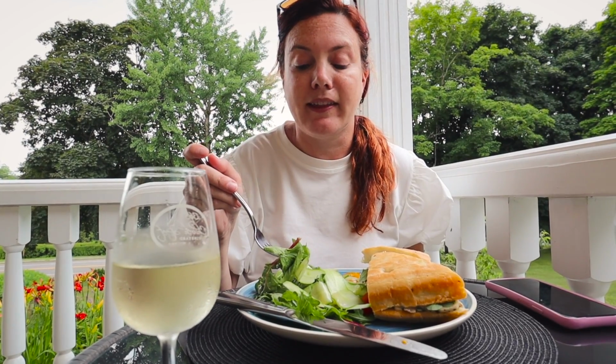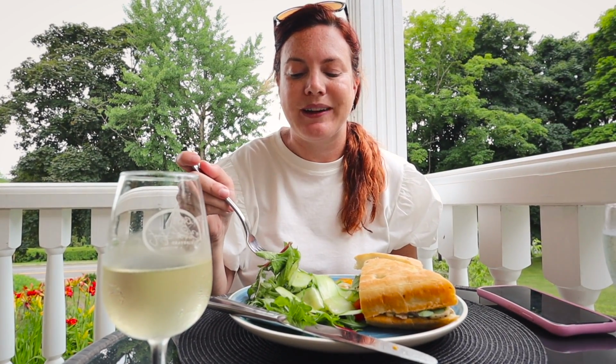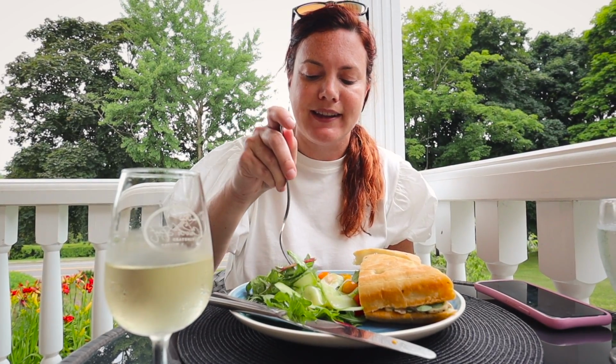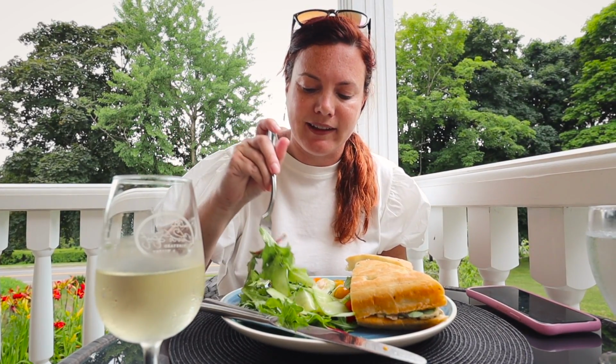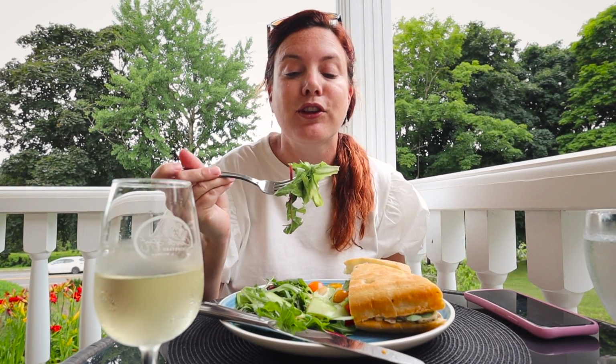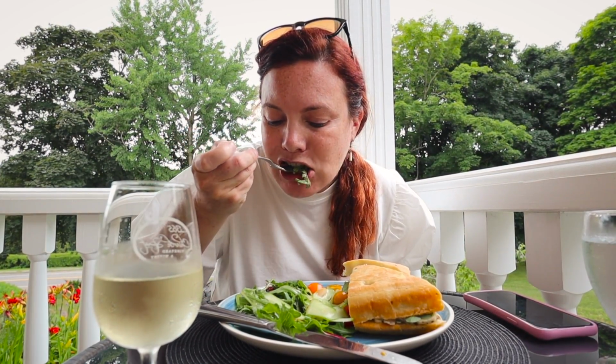I think I forgot to say that we will give you a full tour of Tattingstone later in the video, so stay tuned for that if you're wondering what our room looks like, all that kind of stuff. For now, I'm going to try this salad. It looks delicious. It's made with a house-made mustard vinaigrette. They also grow their own cucumbers here. Fancy.